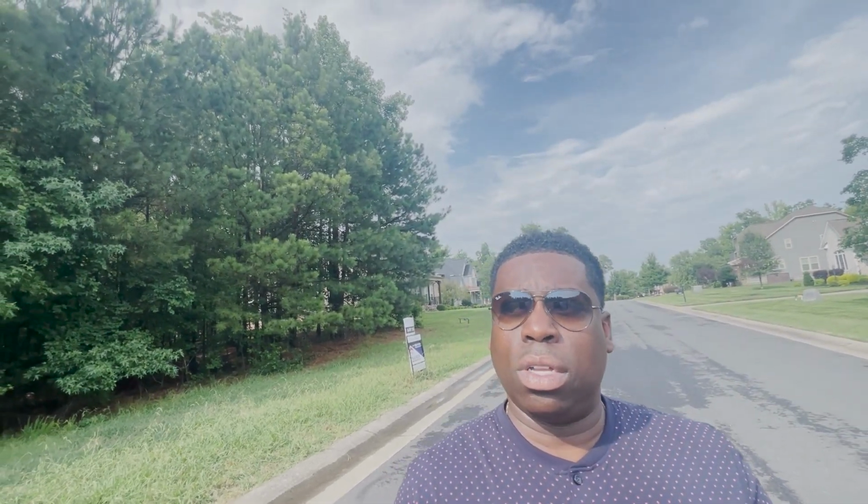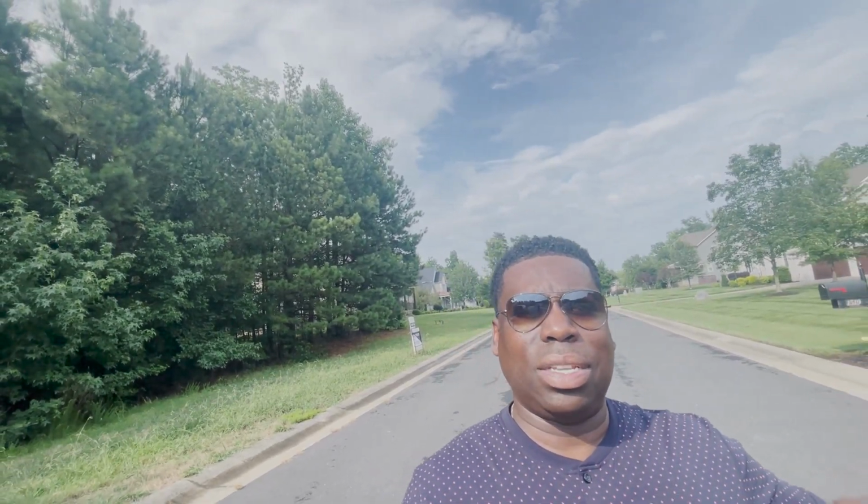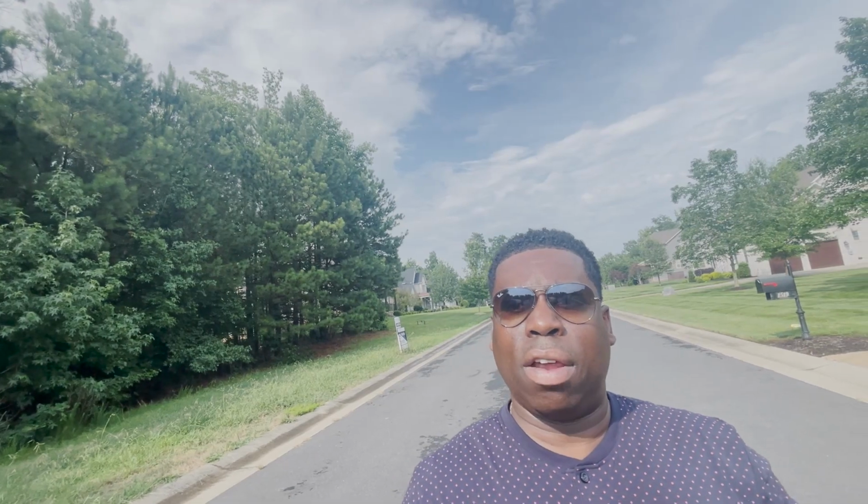So the water is on the other side. It's not like it's close, but it's still considered to be waterfront property. And you're still looking at that $1 million range, even in this section right here. They're not as new as those first homes that I was showing you on the other estate side, but still a very nice area.